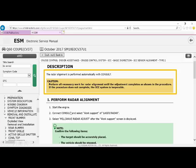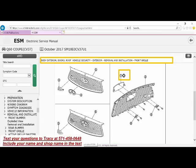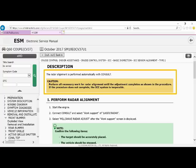Ladies and gentlemen, you'll see right here that if I go, I'm going to back up 2 slides, I go and replace a grill, and it has this cover that attaches to the grill, and I R&I that cover, I need to do a calibration of the ICC system. And you'll notice down here that it tells me that I need to use what? The Nissan Infiniti CONSULT factory scan tool.